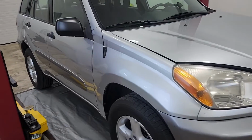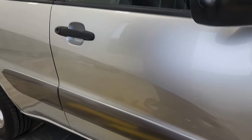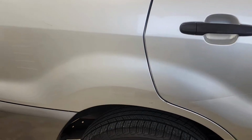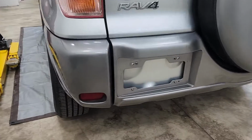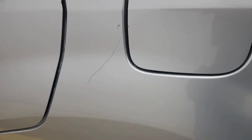So this has some damage over here. It's hard to maybe see. Yeah, you can see those dents there, and there's scratches. It's like maybe somebody keyed it or pulled along something. Looks like somebody was using the bumpers as feelers, because there's scratches here and there. Another scratch here.